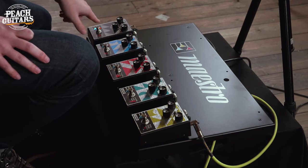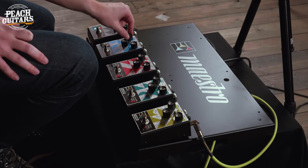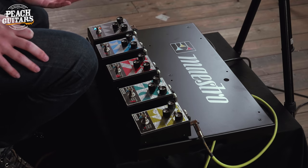Nice, really good combo, these two pedals. So I'm going to turn the delay back down again. We'll come back to the chorus. I'm going to set it a little bit more moderately for when we move on to the gain pedals. So let's do that now.